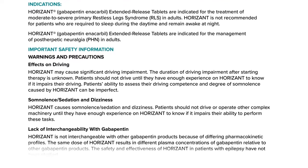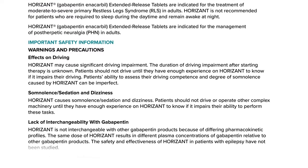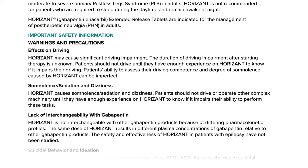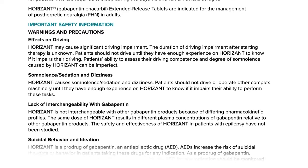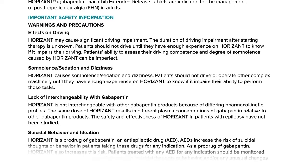Lack of interchangeability with gabapentin. Horizant is not interchangeable with other gabapentin products because of differing pharmacokinetic profiles. The same dose of Horizant results in different plasma concentrations of gabapentin relative to other gabapentin products. The safety and effectiveness of Horizant in patients with epilepsy have not been studied.